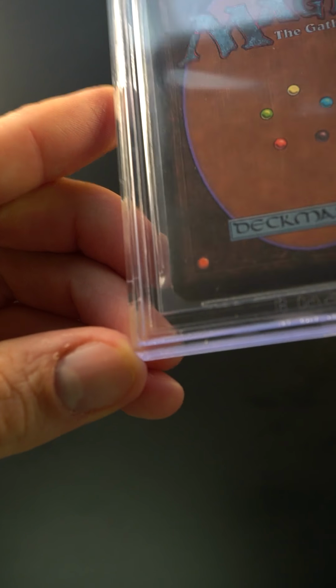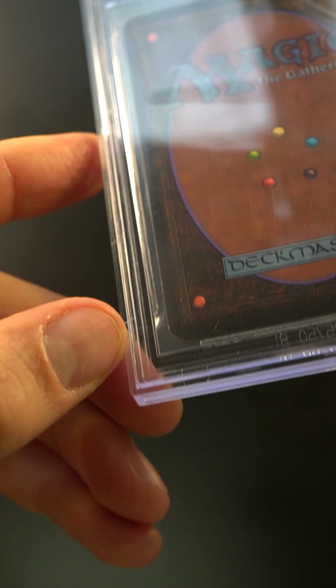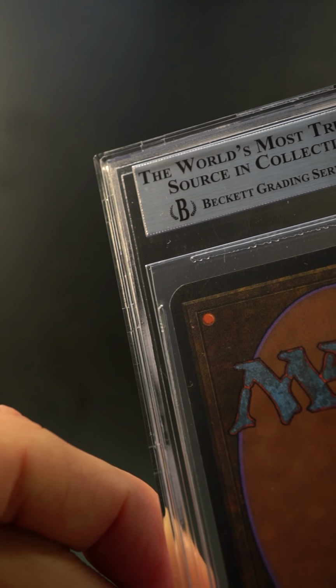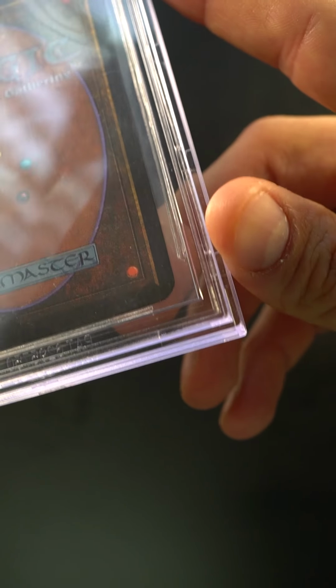Corners and edges at a 9. I think it's a conservative grade. I think we can see signs for that. We see just these subtlest little bits of wear. But all told, it's just a really, really nice looking card for the grade.